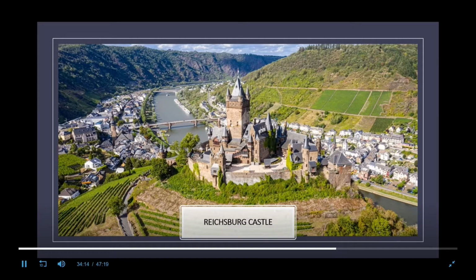A walking tour, we get to take you up to Reichsburg Castle. We get to tour some of the different rooms and enjoy the beautiful inner courtyard area. I believe this castle dates back to about 1000. So this one is quite old in the area, but being up there, just looking down in the Moselle Valley is going to be one of those things you'll certainly remember. But another highlight certainly of the Rhine.